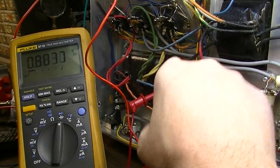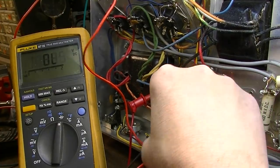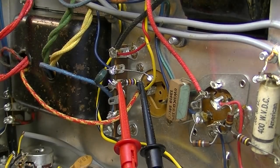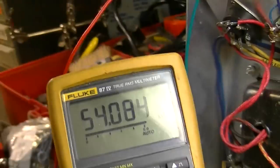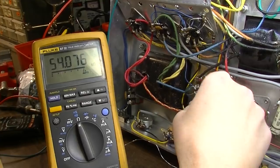So I'm thinking it's this 47K resistor right here that's the problem. Let's check this resistor again out of circuit, just out of curiosity. Yeah, it's measuring 54K out of circuit, so maybe that's not the issue after all.